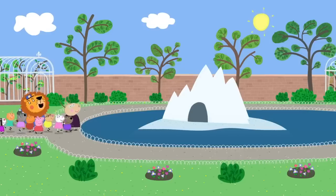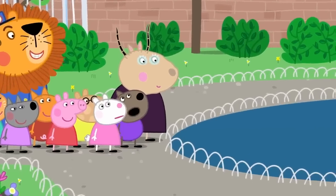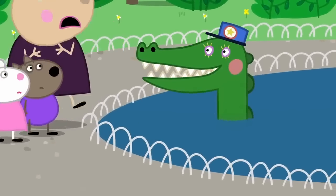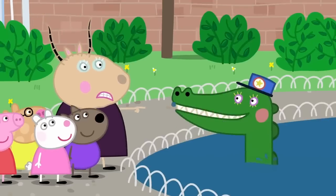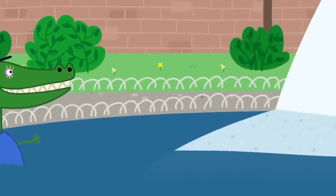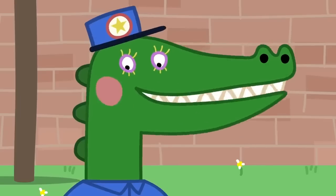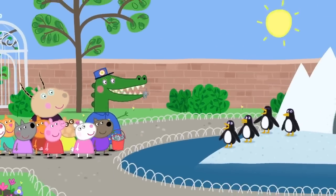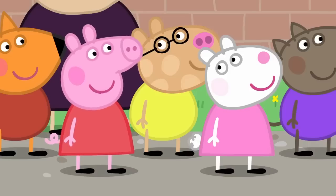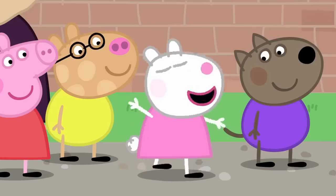Look carefully into the water. I can't see anything. There's nothing in there. Wait, I think I see something. Ah! Crocodile! Hello, I'm Mrs. Crocodile. I'm the keeper in charge of the penguins. Penguins! Adorable, aren't they? And now it's their feeding time. Penguins eat fish. Penguins are very good at catching. And waddling.